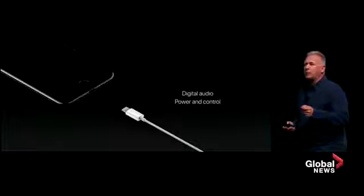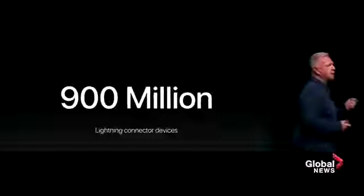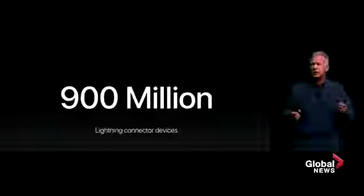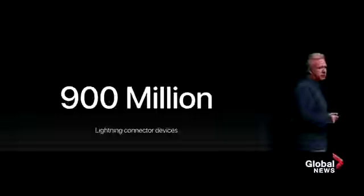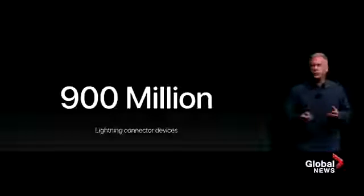And this may surprise you, but there are now in the world over 900 million Lightning-enabled devices. There's perhaps the largest digital audio connection in the world. And there are speakers and headphones designed to take advantage of it, and they do great things.